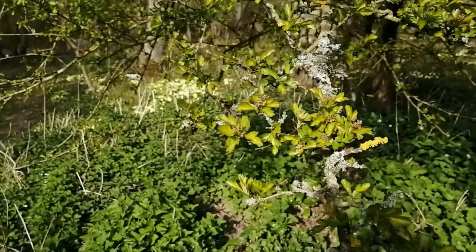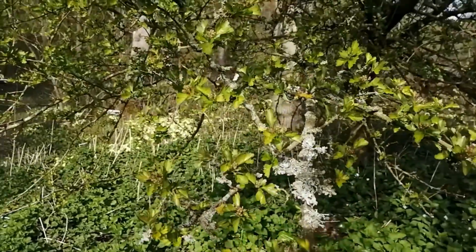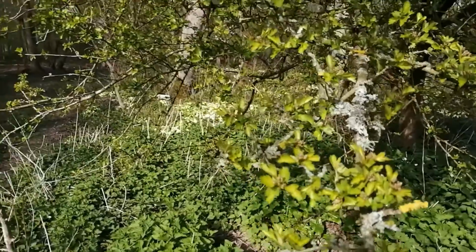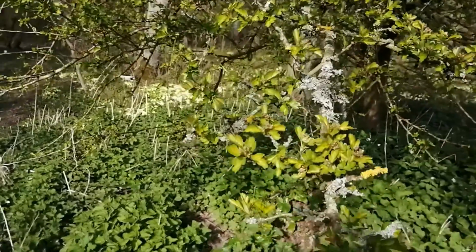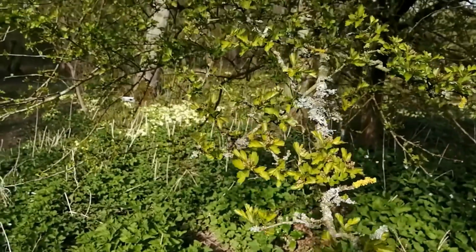There is another image of the lichen growing on the bush. It is a parasitic plant, but it seems to be doing quite well, but the tree seems to be all right as well. So could be a symbiotic relationship. I don't know.